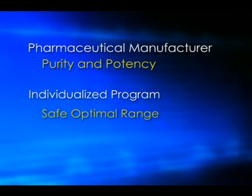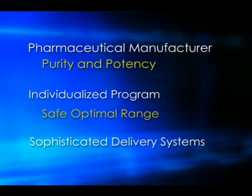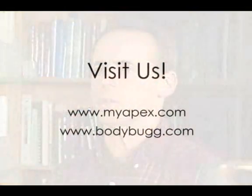And finally, the third thing is the delivery. We employ some very sophisticated delivery systems. We take advantage of the pharmaceutically licensed manufacturer that we use, and we employ their drug technology to deliver specific nutrients to target tissues. So those are the three things: purity and potency, safe, optimal range, and delivery systems. That's what separates us from everybody out there. Makes us far and away the very best choice in nutritional products.